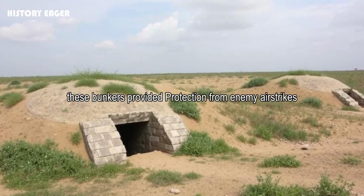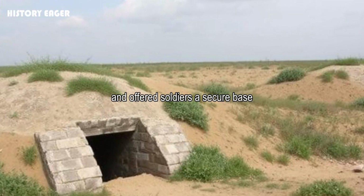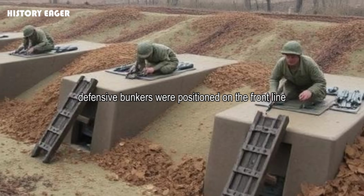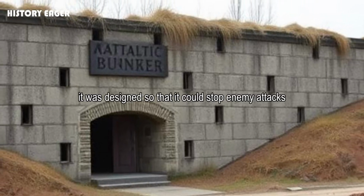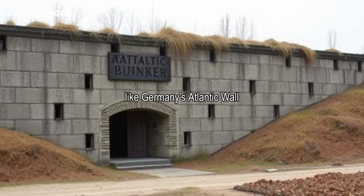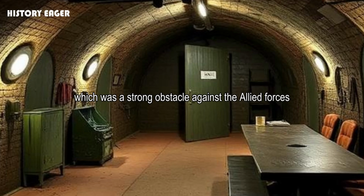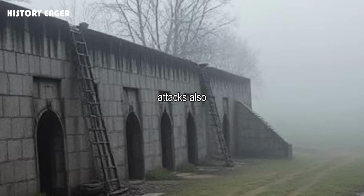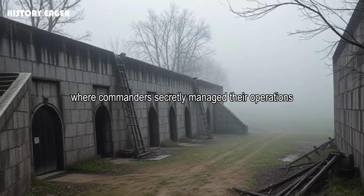These bunkers provided protection from enemy airstrikes and artillery shells, and offered soldiers a secure base. Defensive bunkers were positioned on the front line. This way, it was designed so that it could stop enemy attacks, like Germany's Atlantic Wall, which was a strong obstacle against the Allied forces' attacks. Also, some bunkers were used for planning, where commanders secretly managed their operations.